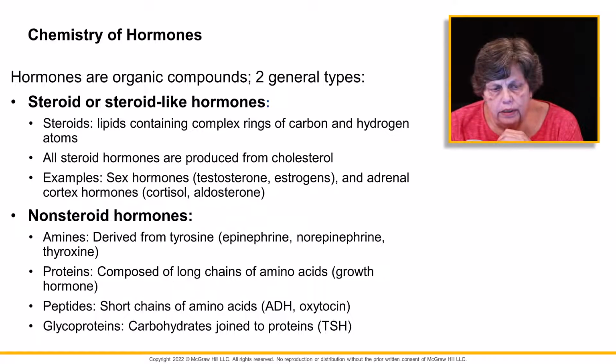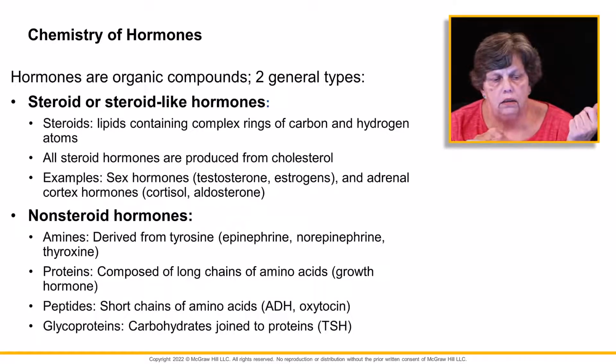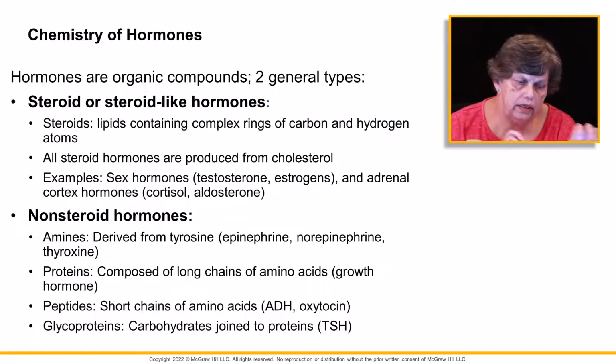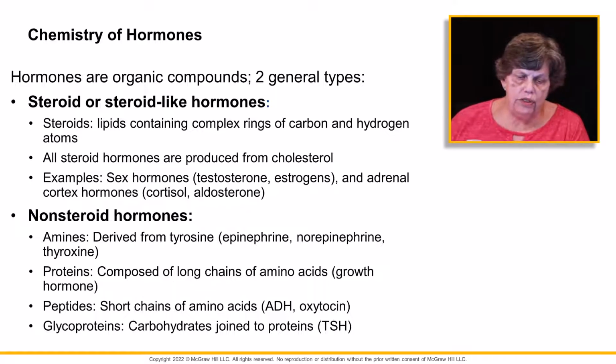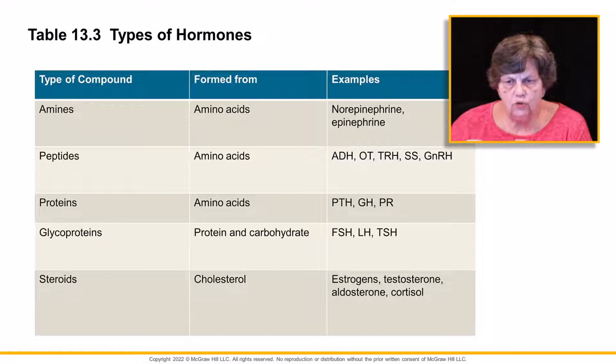The non-steroids are basically usually some kind of derivative of a protein, an amine, a protein, a peptide, a glycoprotein, something like that. And you can see like the amines, these are from your amino acids. You can have from proteins, you can have glycoproteins, meaning a protein with a sugar on it. And so they're slightly different. Okay. Now, so you can look at these. Most of these are amino acids again, steroids, cholesterol, and you can get the basic feel of these.